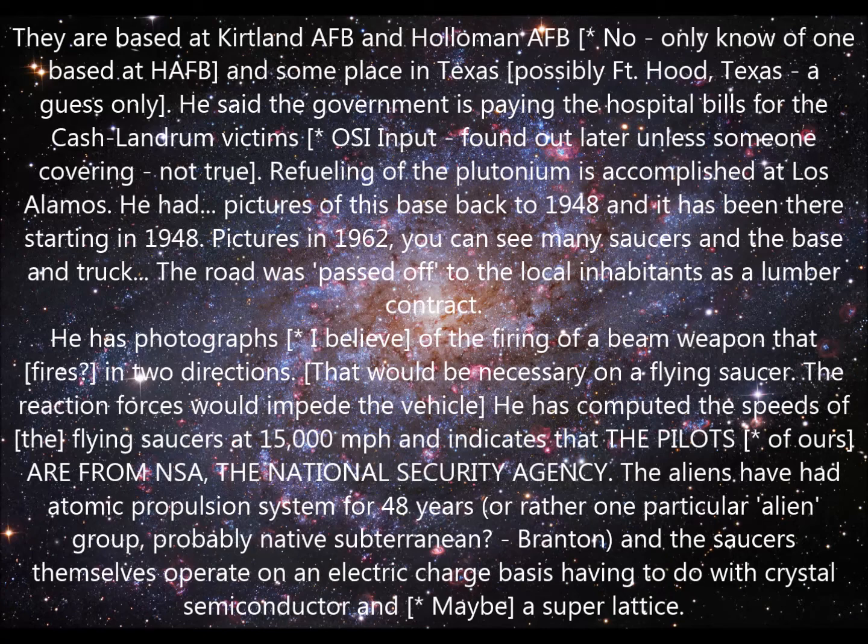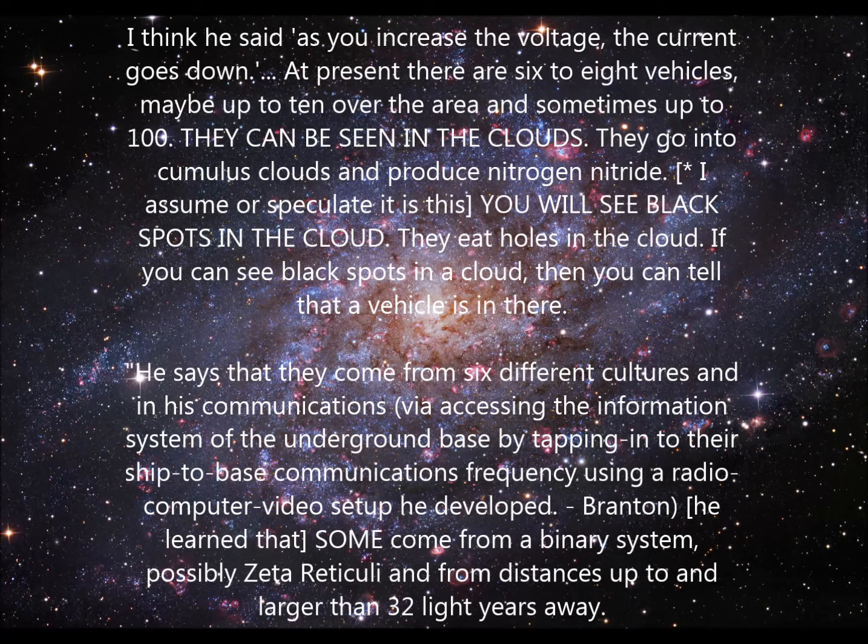He has computed the speeds of the flying saucers at 15,000 miles per hour and indicates that the pilots of ours are from NSA, the National Security Agency. The aliens have had atomic propulsion system for 48 years, or rather one particular alien group, probably native subterranean. Branton. The saucers themselves operate on an electric charge basis having to do with crystal semiconductor and maybe a superlattice. I think he said as you increase the voltage, the current goes down.